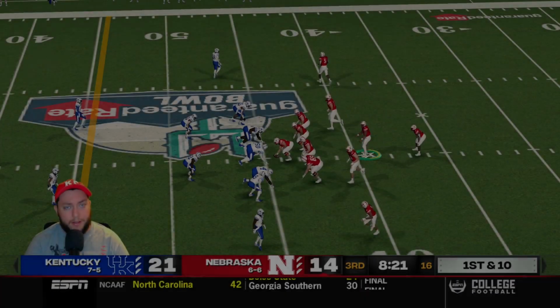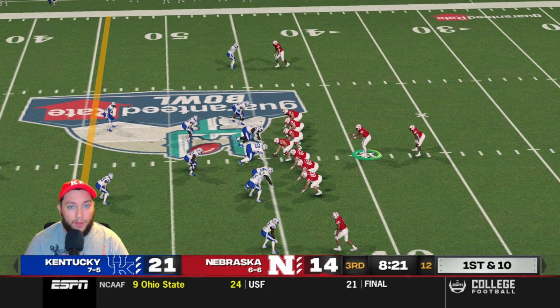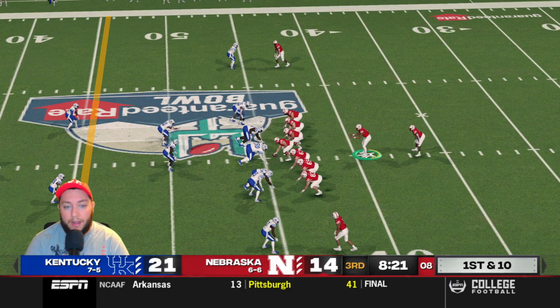Kentucky got the ball to start the half, but Nebraska's defense actually forces a 3 and out. A stop for loss on a 1st down carry, and then 2 incompletions. Give them the ball right back with decent field position as well, near the 45-yard line.